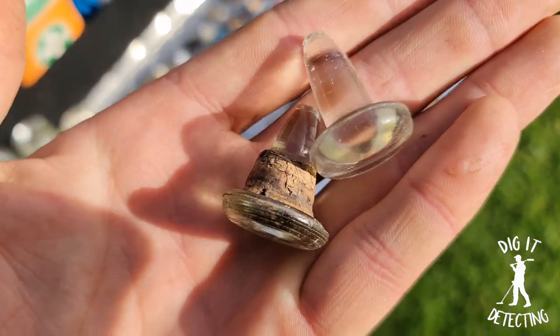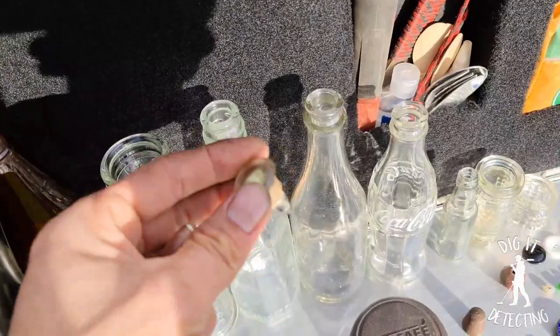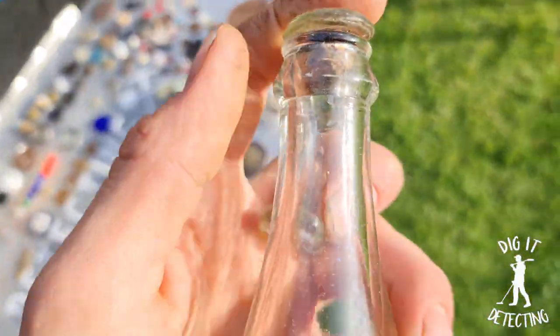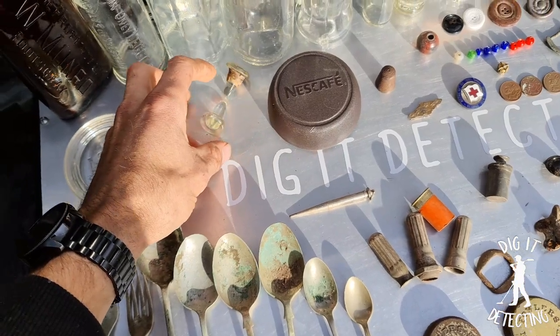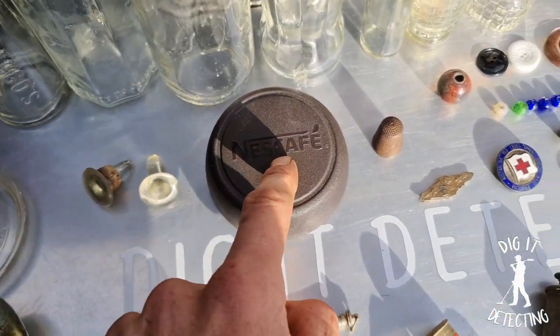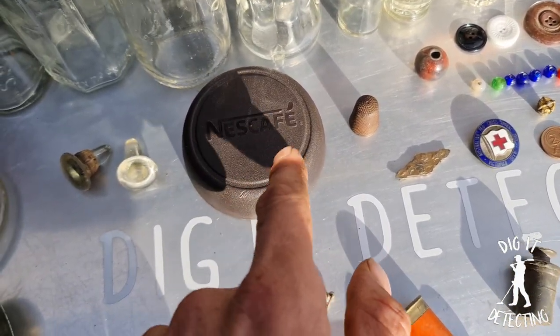You can see this guy, he's still got some corking left on him, which would have been used to help seal the bottle. Like that. So pretty bloody cool. Love that. Love the glass stoppers. Love finding them. Not going to show what's under there. That's a surprise. We'll leave that till the end. I'm sure some will guess.